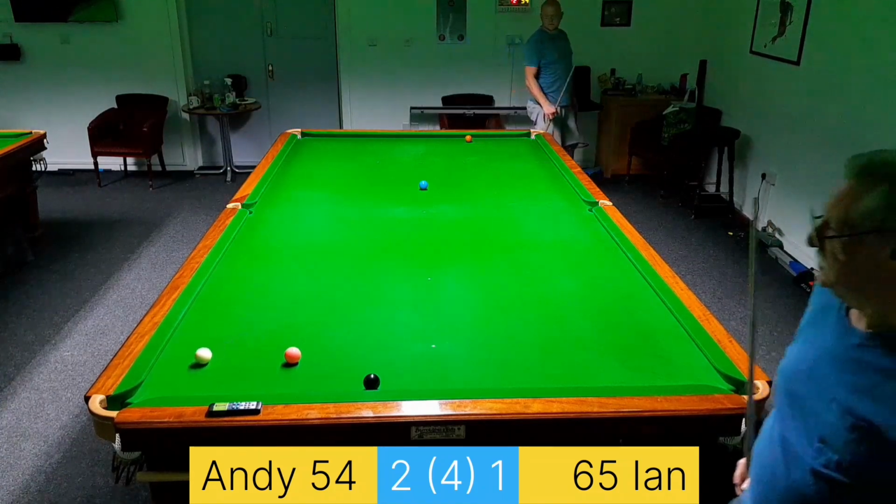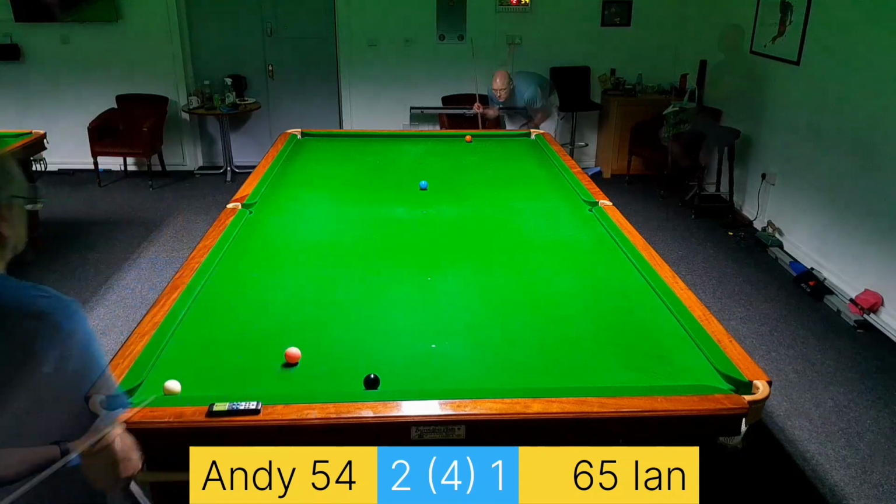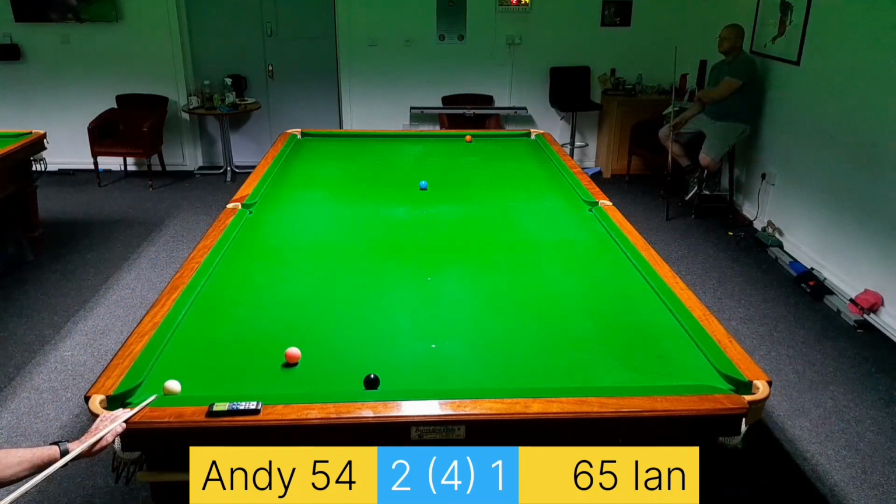But I didn't fancy taking that pot on because the white was always going to go away from the blue, so I just wanted to see if I could get the cue ball in behind the pink.